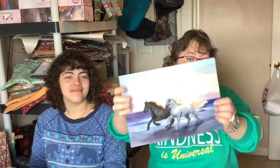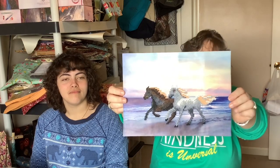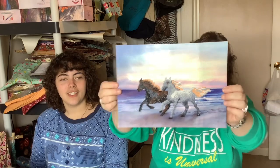All right, so look, this is a little one. It's a partial, but that's my diamond painting. And the only part that's diamond painted on this is the horse. So, you know, it's a small one. It's a partial. I sat one night when my husband was getting ready for work, and I sat downstairs, and it was something I could take with me.